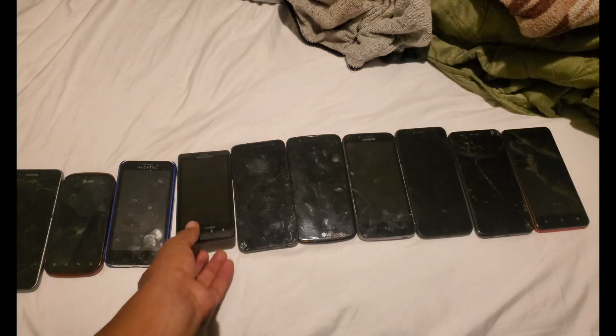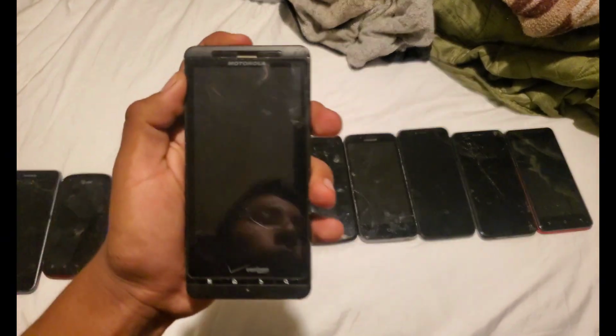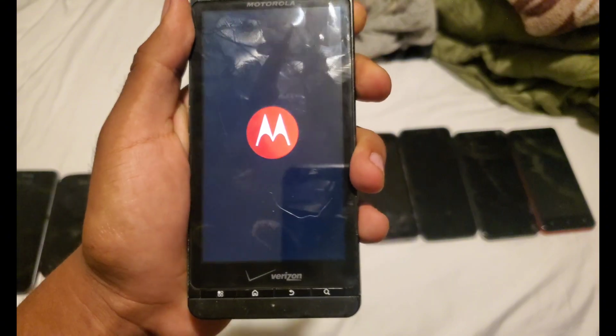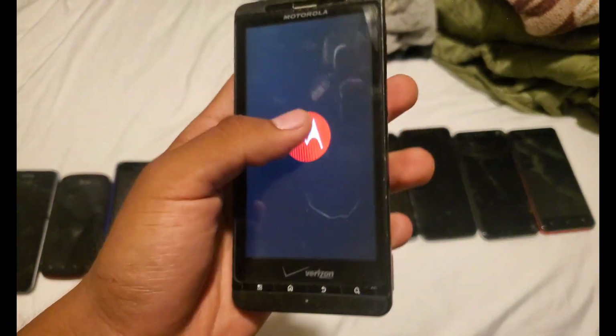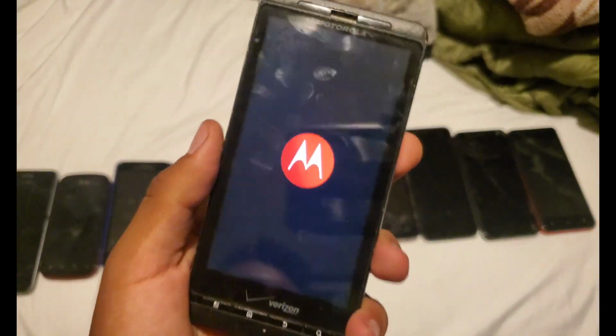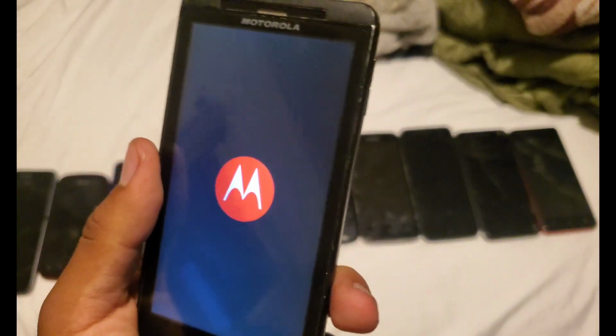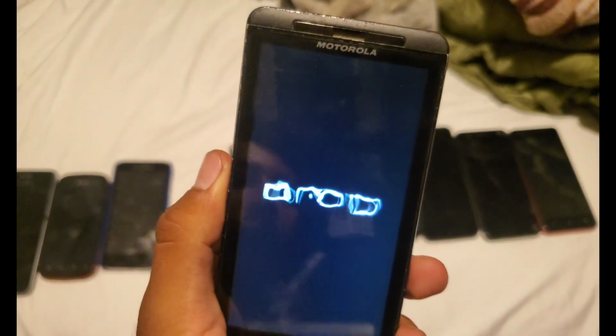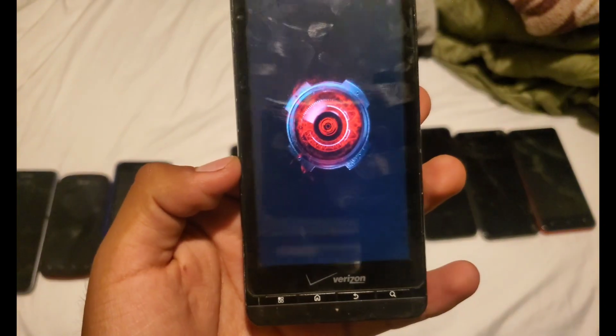Alright, here comes the rest of them. There's a bunch of smartphones. Here's a Motorola Droid X on Verizon. Works. I have another one, but it broke. This one came with it also. And this back cover came from another Droid X that was broken, and I put it over here because this thing did not have a back cover. But it does work though, so yeah. You guys can see, yeah.